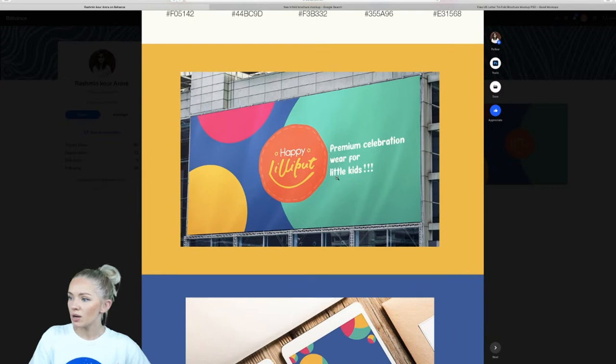Premium celebration wear for little kids. I'm wondering if there is not too much space in between, and why would you put three exclamation marks? Maybe if you put an exclamation mark, then just one, or I would not even put one, I would just put a dot. I would maybe put it divided into two lines, premium celebration. Oh, or you could write premium celebration wear for little kids.